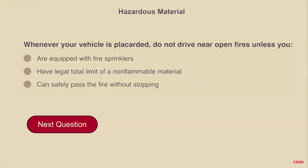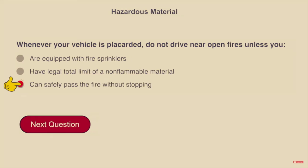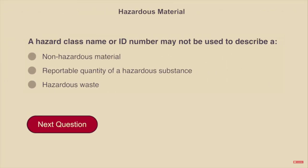Whenever your vehicle is placarded, do not drive near open fires unless you can safely pass the fire without stopping. A hazard class name or ID number may not be used to describe a non-hazardous material.